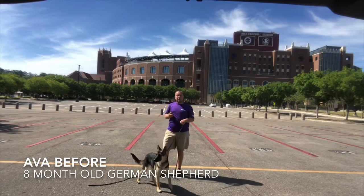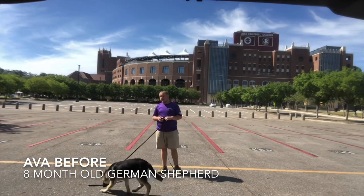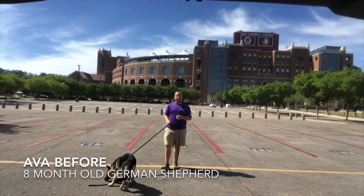This is Matt with Off-Leash K9 Training in Tallahassee. I'm here with my newest board and train. This is Ava. Ava's an 8-month-old German Shepherd puppy.